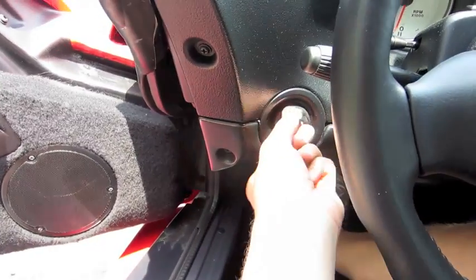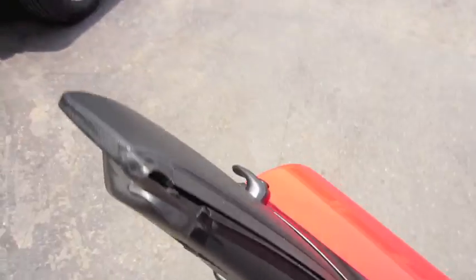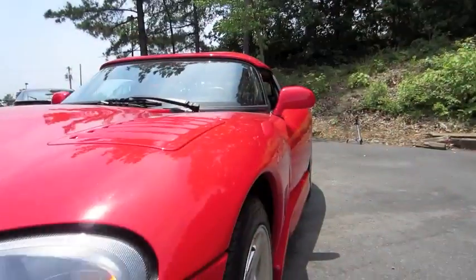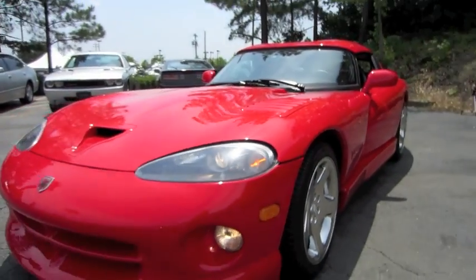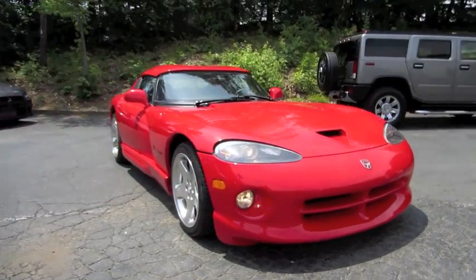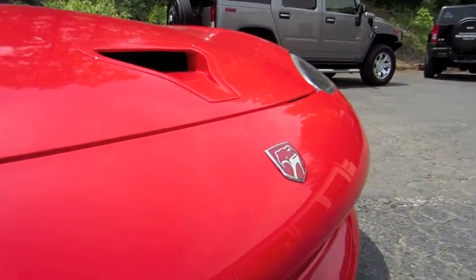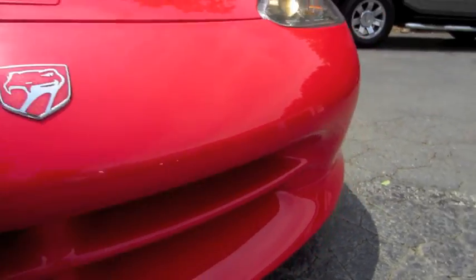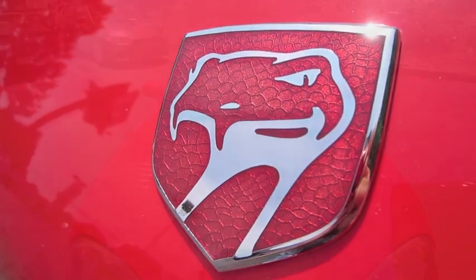So let's go ahead and turn on the headlights, fog lights, as well as the hazards. And we'll check out the exterior, shall we? Projector headlamps. If you look closely, you can see that the Viper emblem does have a scaled pattern to it.